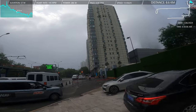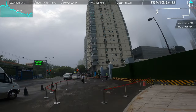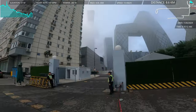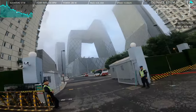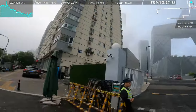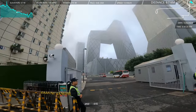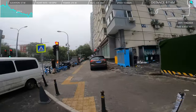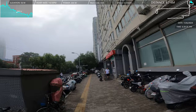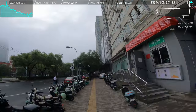What? Come on. Where's the road? I wanna go in there. Anyhow, okay, okay. Around. They were fine. I didn't think so, but I thought I'd try.